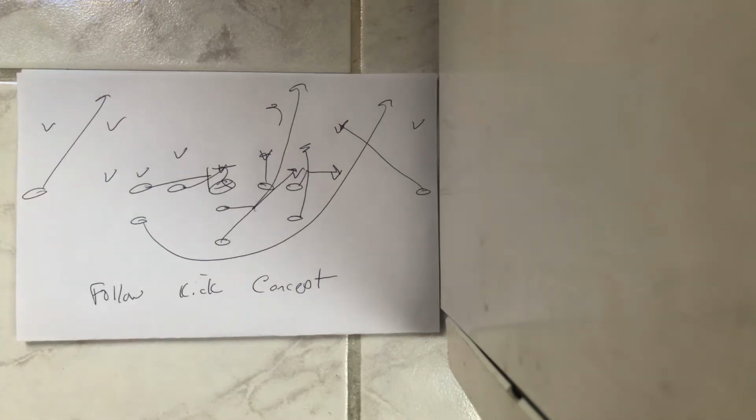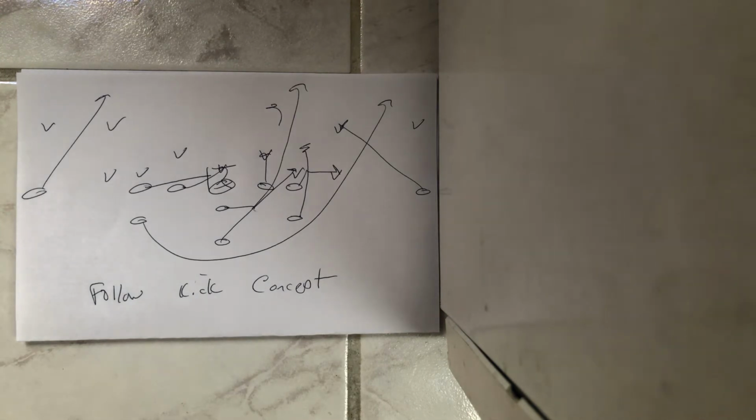Dr. Lou Sella here, and if you notice the last two games, Army, who by the way is going to be playing in a bowl game against West Virginia, congrats to Army. They certainly deserve it after winning 9 games. They ran a lot of follow the last two games, but against Air Force, they ran the follow kick concept, and it's something that Coach Niumatalolo personally showed me several years ago.